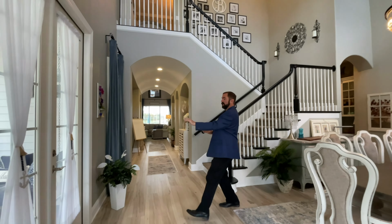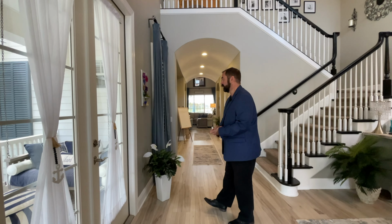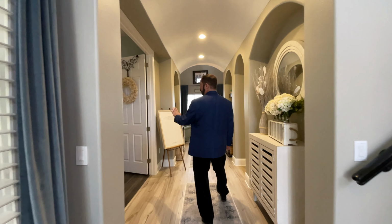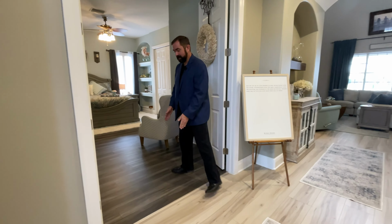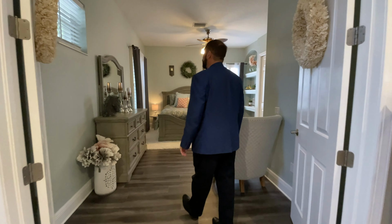Over to the left of the door, we have the French doors going out to the side patio area that we just showed you. But let's go ahead and take a tour going through. We'll pass the stairs and come down this hallway. As we come down this hallway, we have some French doors over to our left. So let's go ahead and go into this room. What's really nice about this is that we go from that light vinyl to a really nice dark vinyl. I like that contrast between the two as we come into bedroom number two.